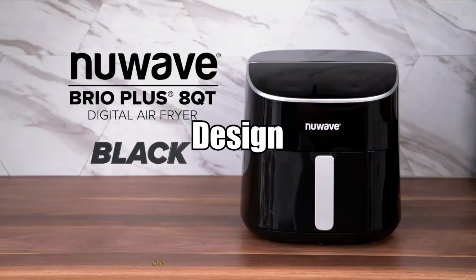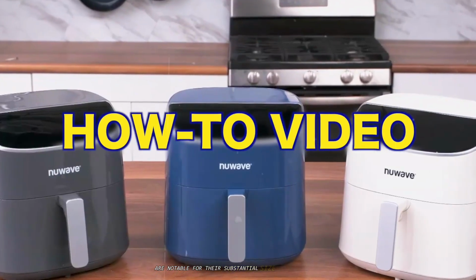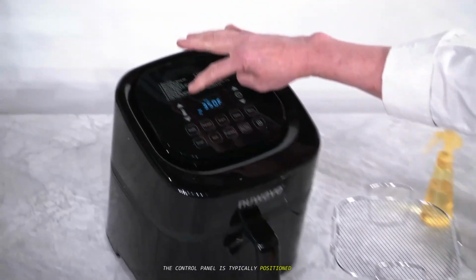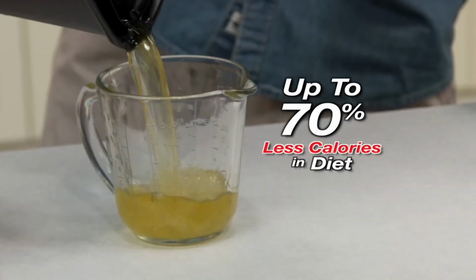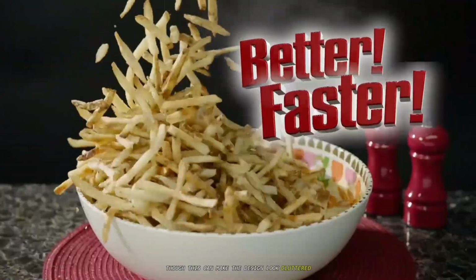Design. Nuwave air fryers, especially larger models like the Brio 15.5 QD, are notable for their substantial size and boxy shape, which can dominate countertop space. The control panel is typically positioned on top and angled for accessibility, featuring large, clearly marked buttons and a digital display. Some models include helpful guides printed on the surface for quick reference, though this can make the design look cluttered.